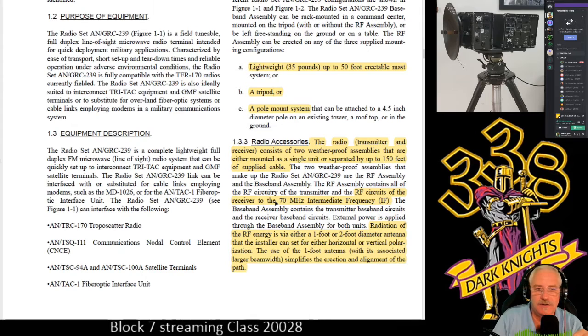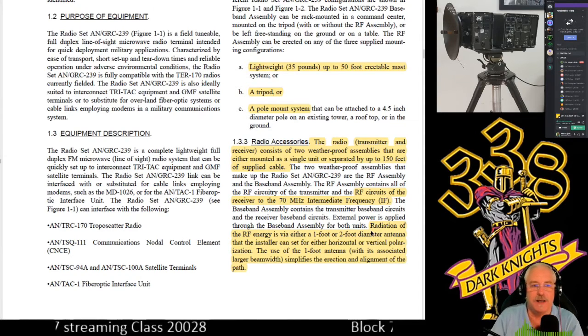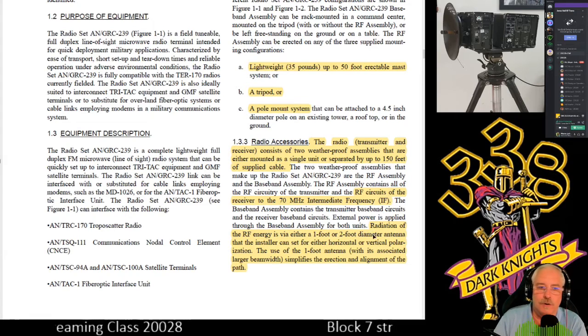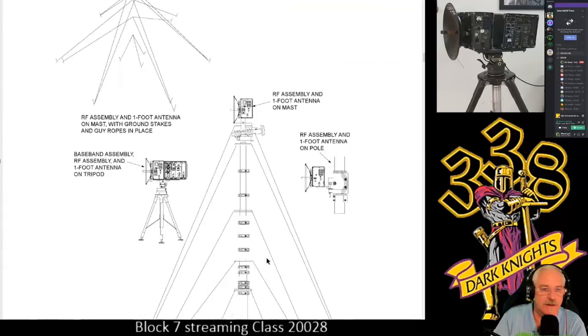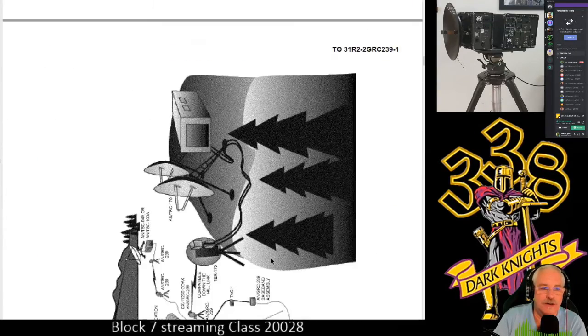RF circuits, so the receiver, notice I said receiver, it says 70 megahertz IF. You can see down at the bottom of the paragraph, it says radiation of RF energy is via either the 1 or 2 foot diameter antenna, and you can use the 1 foot for the simplified direction and alignment path. You know, that's true, but that horizontal or vertical polarization is stuck in there. That's your frequency diversity versus polarization.